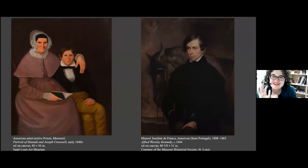The portraitist on the left, we actually still don't know his or her identity. We feel confident that research will reveal it at some point. But for right now, we are calling him or her just simply the Potosi painter. This portrait came to the museum as a gift from the Cresswell family, whose family, multiple generations, had owned it since its creation. So we're looking at Hannah and Joseph Cresswell, who lived in Potosi in the early 1840s.